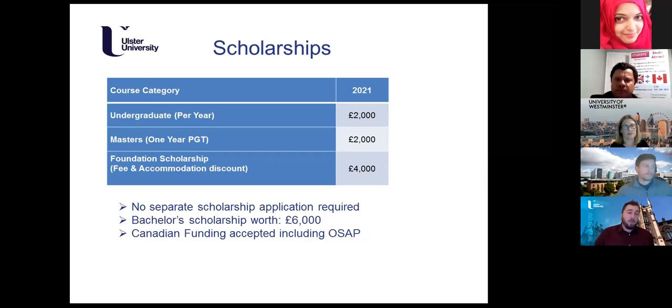So the thing I was actually referring to before was just in relation to the tuition fees. Living in Northern Ireland, particularly in Belfast, has been assessed as the most affordable student destination in the UK. So the fees and the living costs do reflect its affordability. So just something to bear in mind, folks.